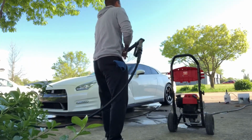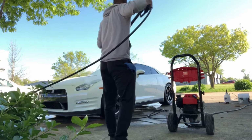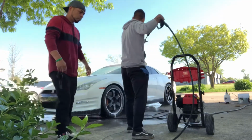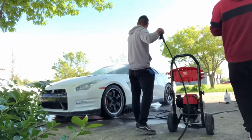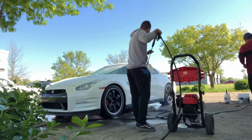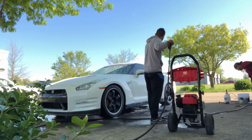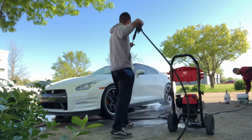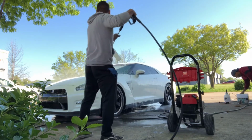This GTR, I'm 99% sure, is already ceramic coated by the previous owner because the water sheeting and the water beading was nice and it was still there, so there was no need for me to do any type of strip washing. So I just used a normal pH neutral soap from Meguiar's.